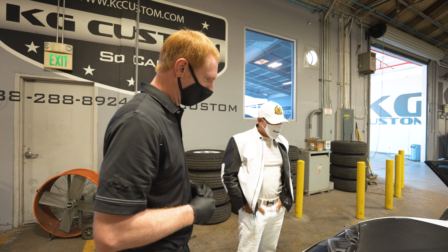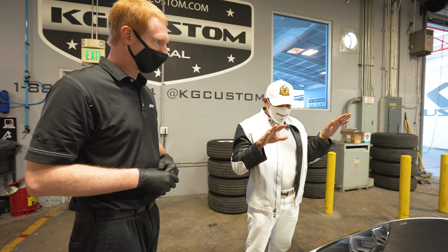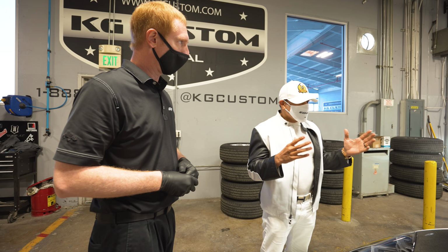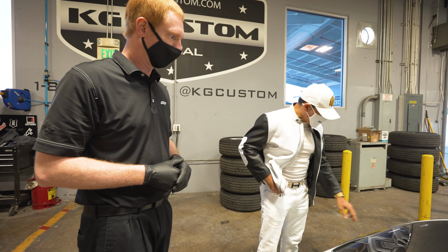Incredible. Incredible how Ford designed this. So compact, the car's so low, it's just like a jet fighter. Absolutely. Everything is amazing. I love the design, even the headlights.